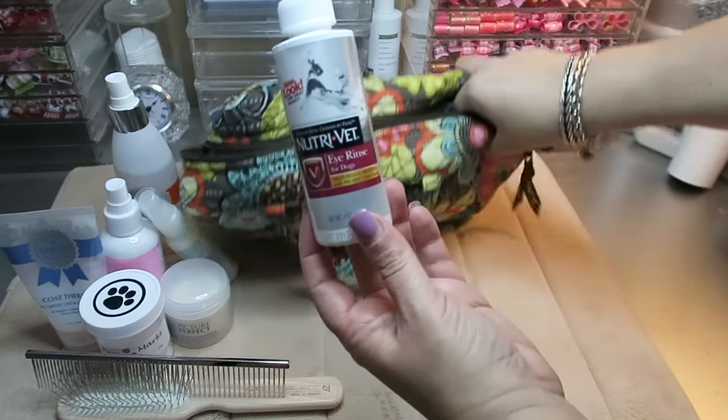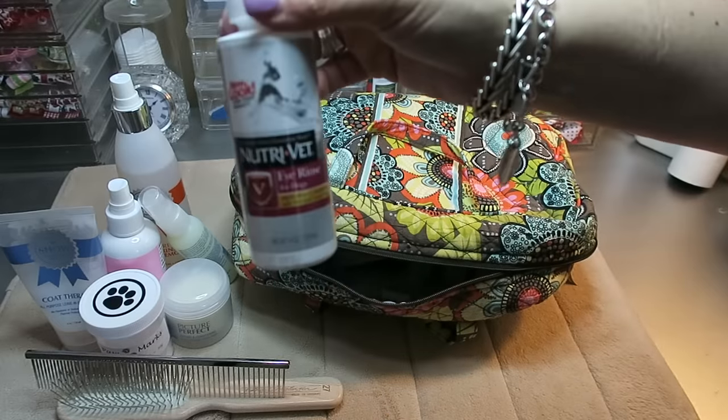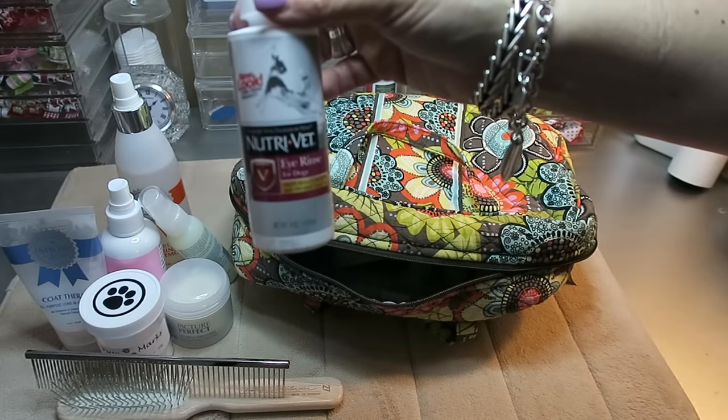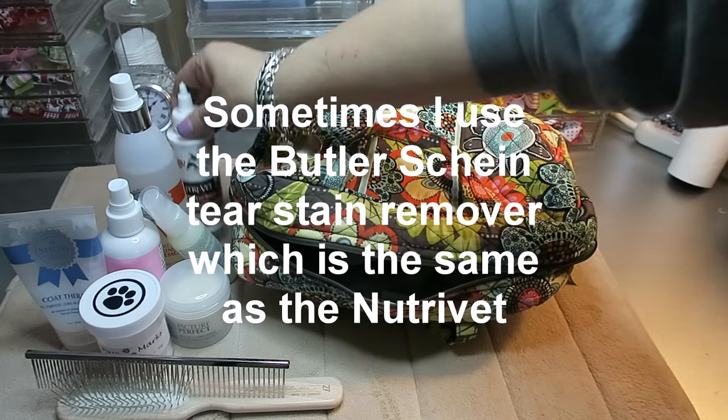I have my NutriVet Eye Rinse, and this is what I use to put the drops in her eyes and then also clean the fur to help it stay white.